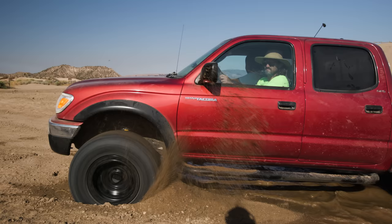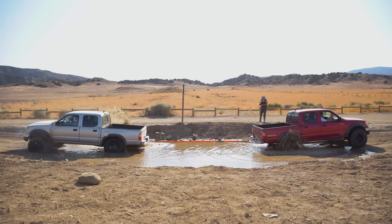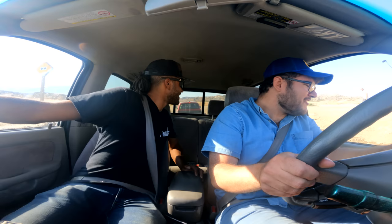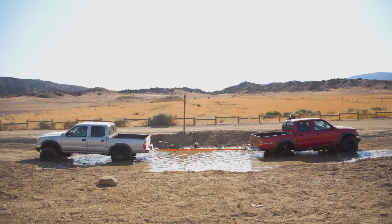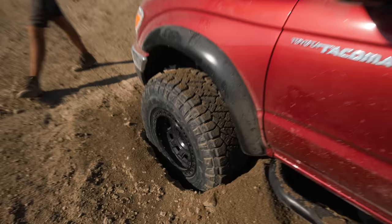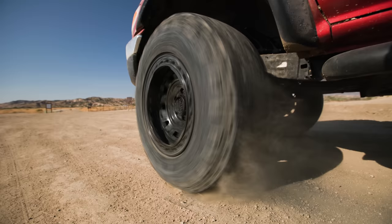3, 2, 1, go. Keep going. This is what I thought we might do. Oh, Jesus. Oh God. Yeah, roll that up. Yeah. We're both stuck. Yep. I think we're going to have to do this on dry land. Look at that. Oh, shoot. Oh. Find some grip.